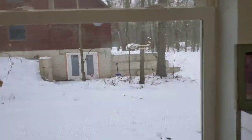For Christmas, Pat and I were going to get ourselves a hot tub, and we said that we weren't going to buy each other any other gifts because we had this hot tub coming, right?